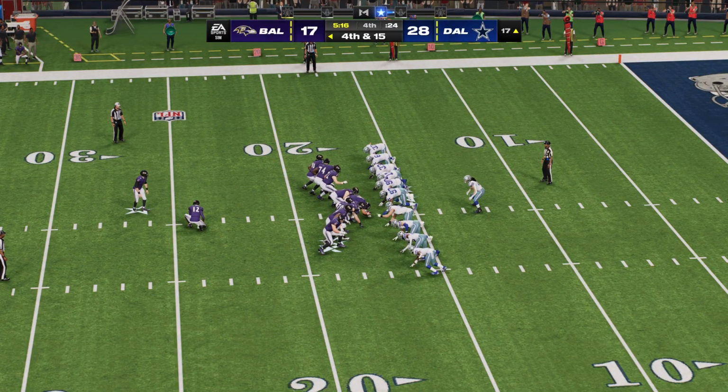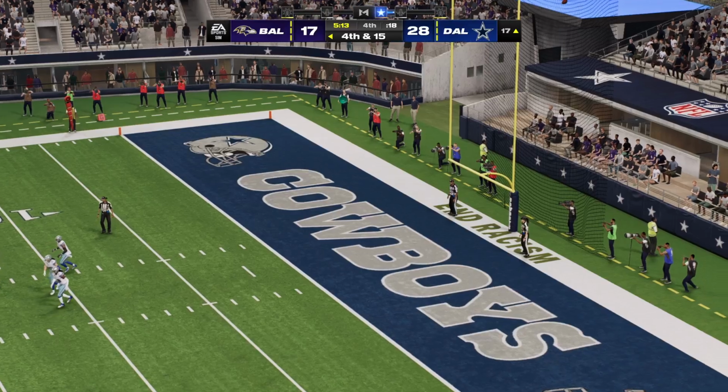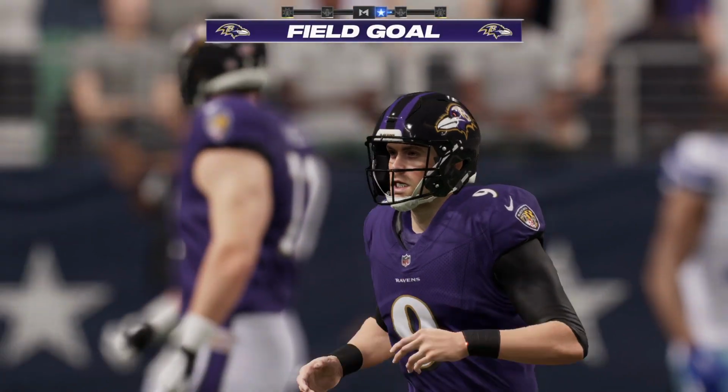So Jackson will head to the Ravens sideline, and on comes Justin Tucker for the field goal try. From the left hash, this from 34. And Tucker, the former Longhorn, puts this one through, and that'll make this an 8-point game.